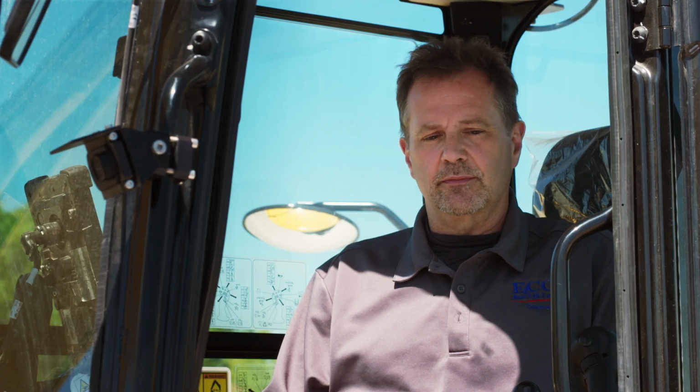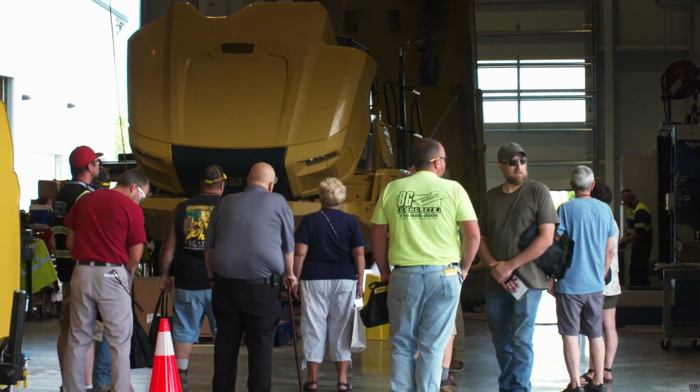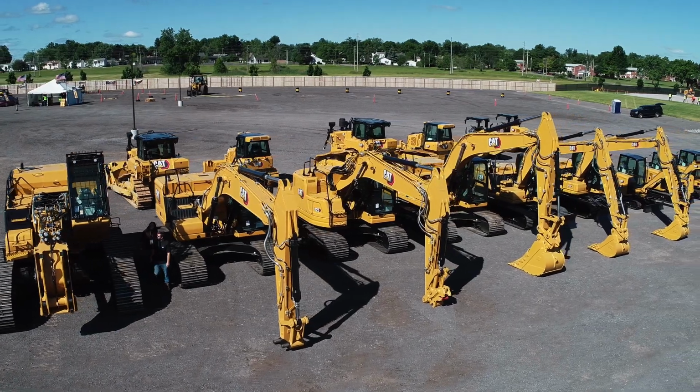It was a great tour and excellent building. Facility is pretty impressive. Looks pretty state-of-the-art. Just many amenities that make it a very desirable place to work with the heated floors and conveniences, the lifts and things like that. I was impressed with the new facilities and how far CAT equipment has come and all the equipment you have here.